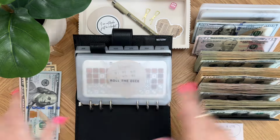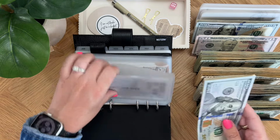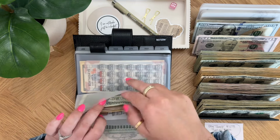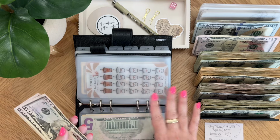Make the money all pretty. Okay, so roll the dice. 100, 110, 115. So much better. And then coffee, we just completed this tracker, but I could go ahead and condense this down.